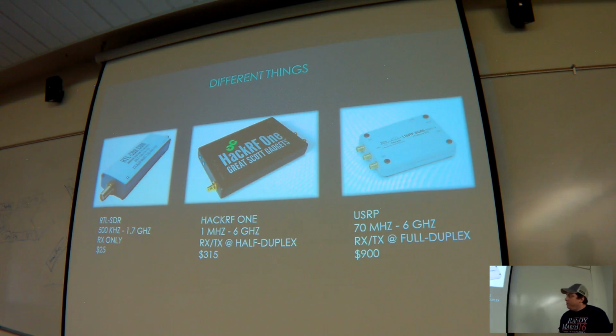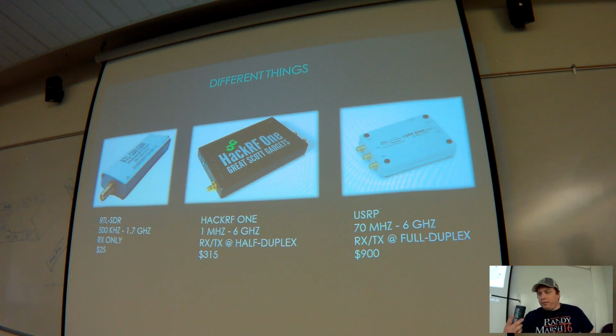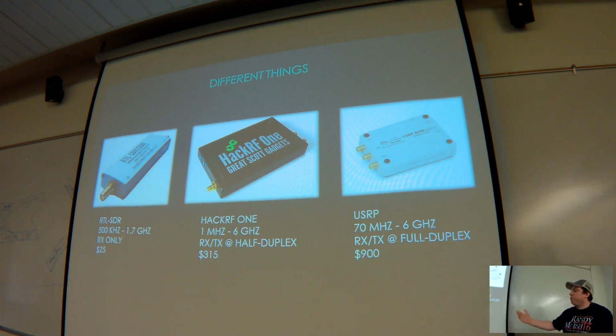The HackRF One there in the middle, that's what we're going to be using today. Significantly more expensive, about 315 bucks off of Amazon. It's a Great Scott Gadgets project. Michael Ossmann actually designed it. He runs Great Scott Gadgets. He's doing a class at Black Hat in Vegas this year. Highly recommend it. You can receive and transmit with it, only at half duplex.